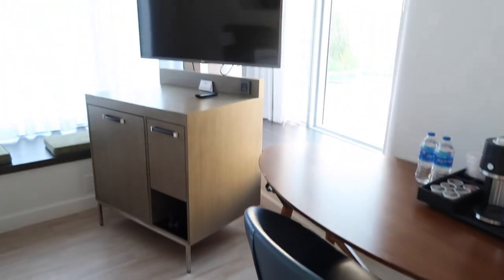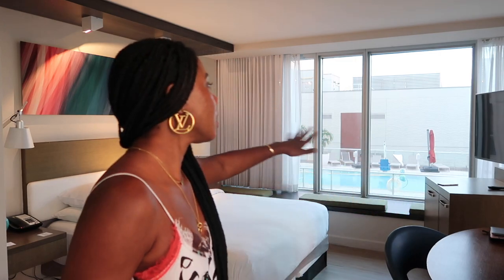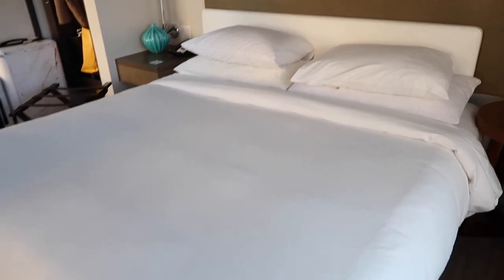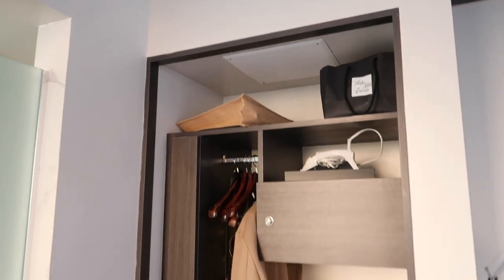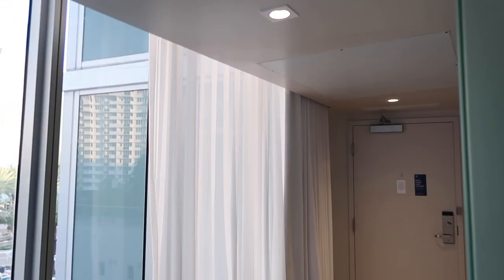There is a huge TV with a little more storage space underneath, which is great. There is a seating area over here and in front of these windows as well. The bed is huge. I'm pretty sure it's a king size. It looks super comfortable with nice artwork right above. And then there is ample closet space, so a few hangers, places I can put my suitcase and my bags and all of my things. So pretty much really, really nice.